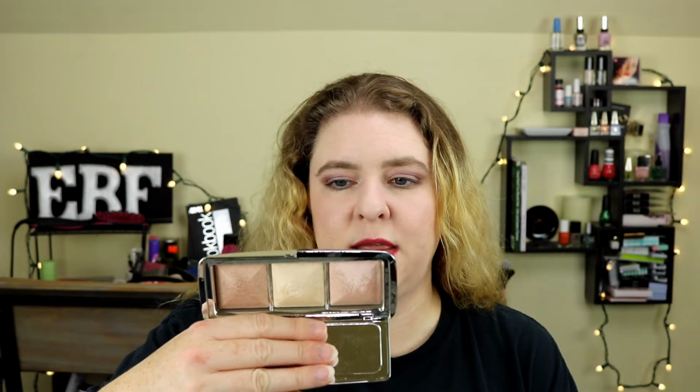And then I also am using this Ambient Metallic Strobe Lighting Palette as my highlighter. I'm sorry, my contour and my blush are both from the Ambient Lighting Edit 3. And then this is my highlighter. I just dip into all 3 shades. I did end up using my NARS Radiant Creamy Concealer just on that blemish. That's it. I did not use it on my under eyes.